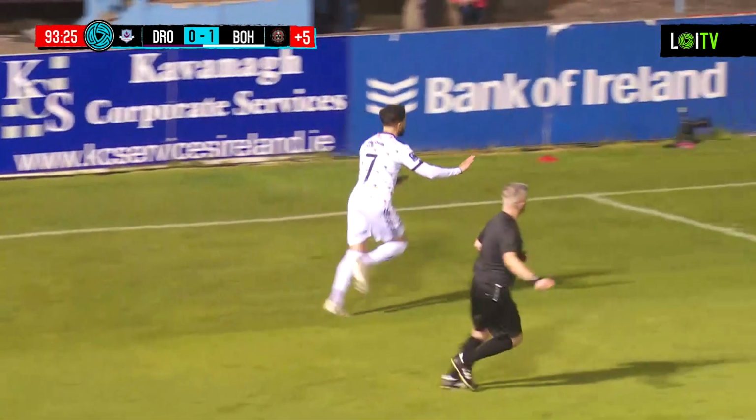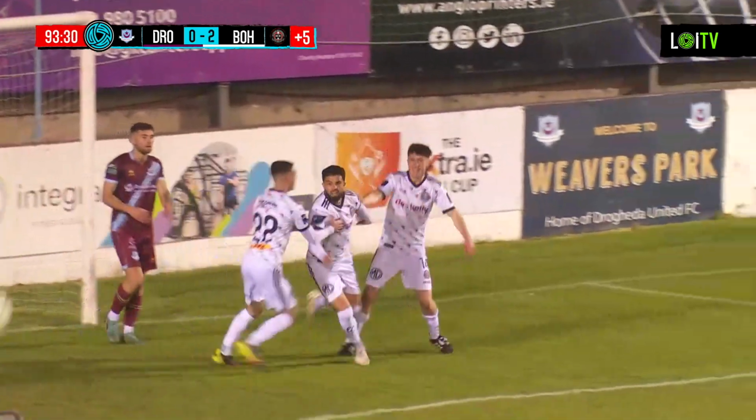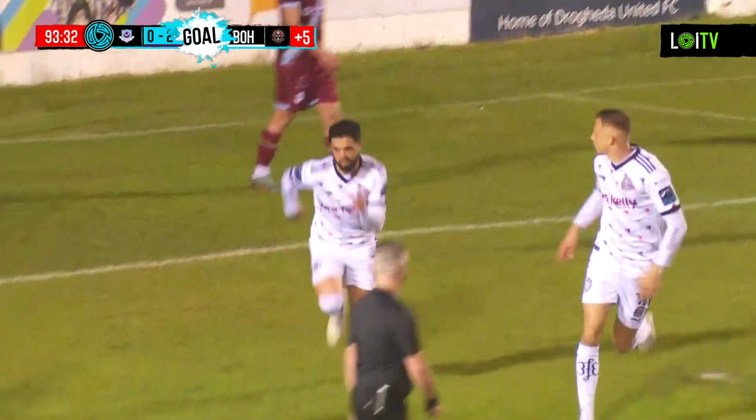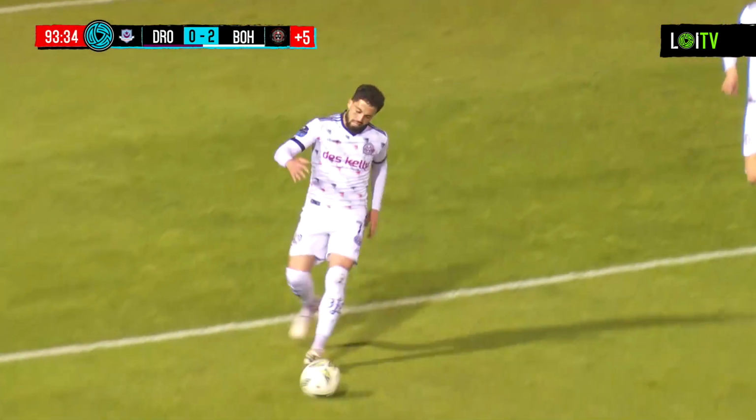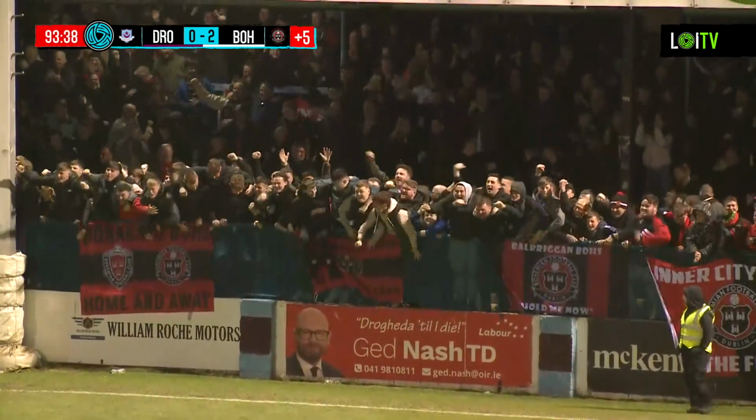2-0. Colin McCabe came out, he completely miscued, and in fairness to Declan McDade, it wasn't an easy finish, it was a tight angle. McCabe was getting back, and Bohemians, having soaked up a huge amount of pressure in this second half, have made the game safe.